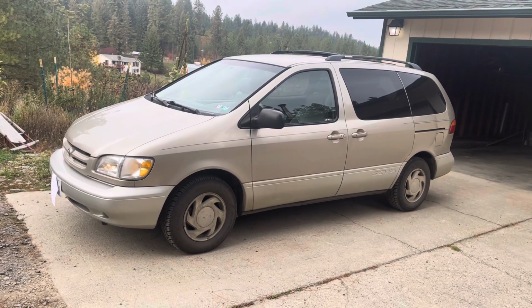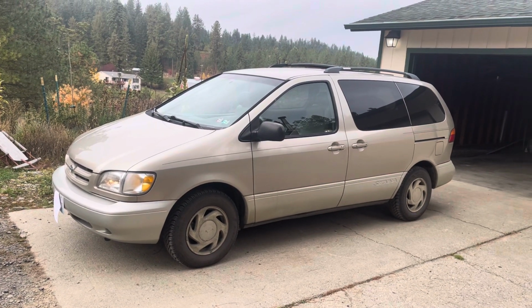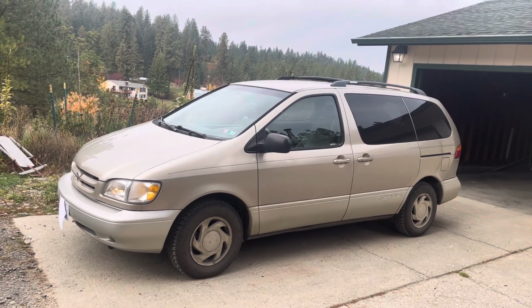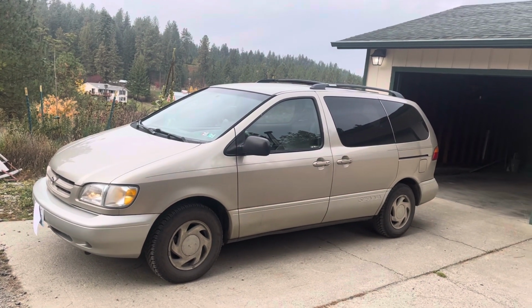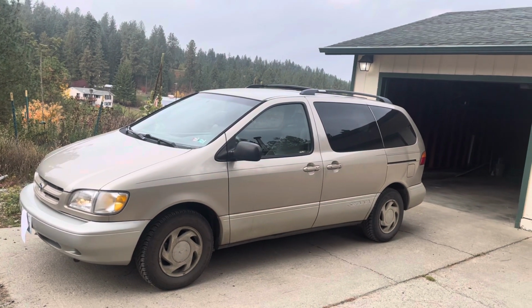And to think, about $1,800. Sure, it needed a couple things here or there. Being garage kept, relatively, being the second owner. I know she signed it over to his granddaughter and she didn't want it, but I mean, really.